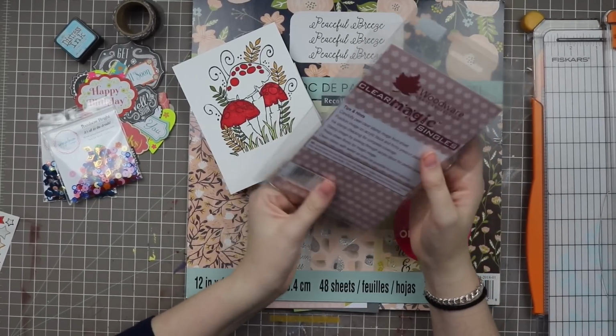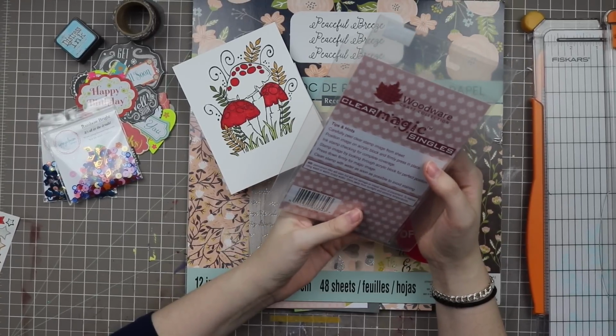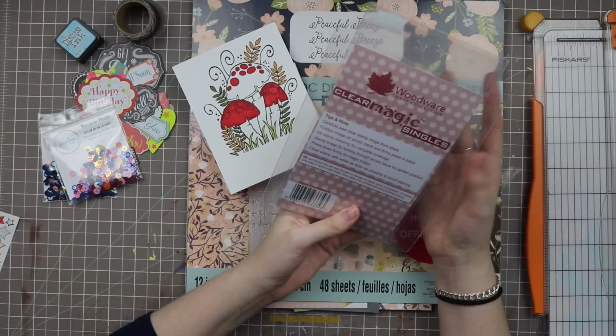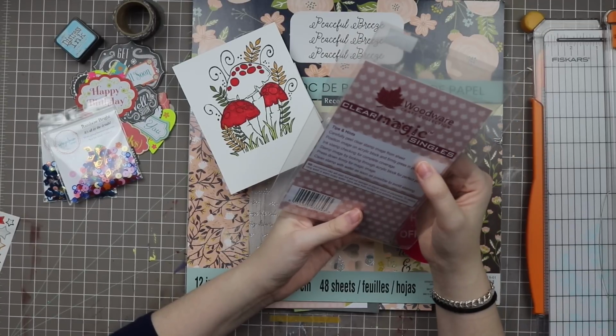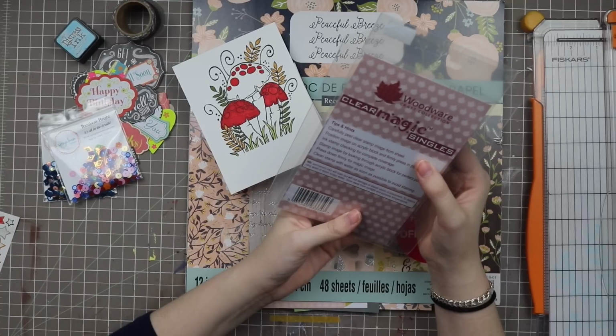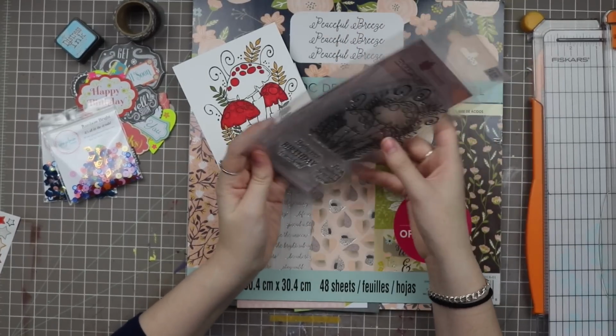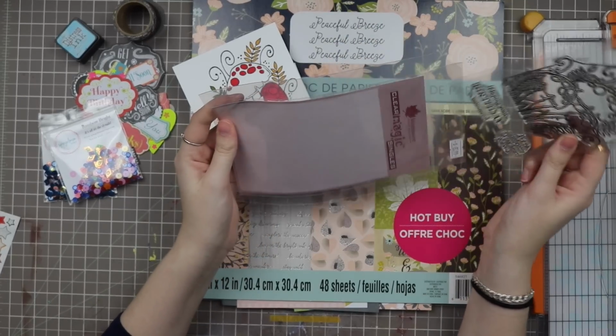How cute. I don't know where these are sold elsewhere. I assume Woodware Craft Collection has an online store. These are actually made in the UK. But there's no website on here. So if I can find any of the products that I've showed today, I will have them linked down below.